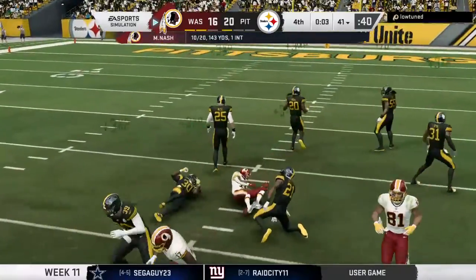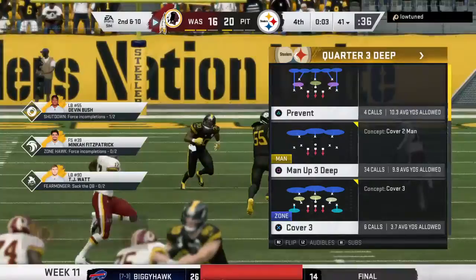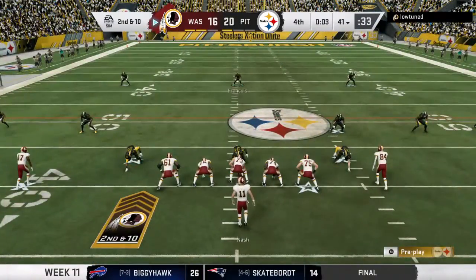Meanwhile, they take a shot to start the drive, but this is going to wind up incomplete. Here now is 2nd and 10, again from the 41.